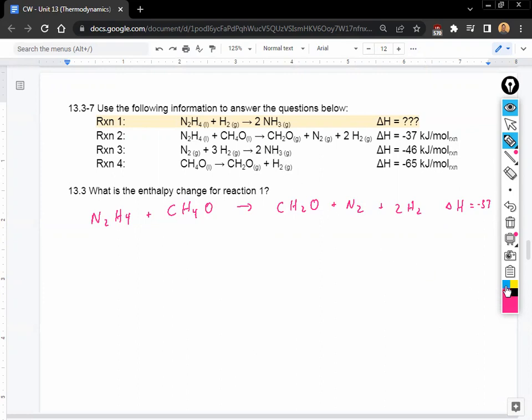And so what we're going to do is make it so that we have NH3 on the right side. So I'm going to put 2NH3 and 2 plus 3H2, and there we go. And then our delta H for that reaction is negative 46. Okay. So far, so good.